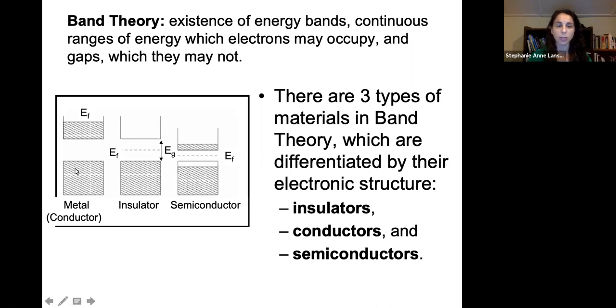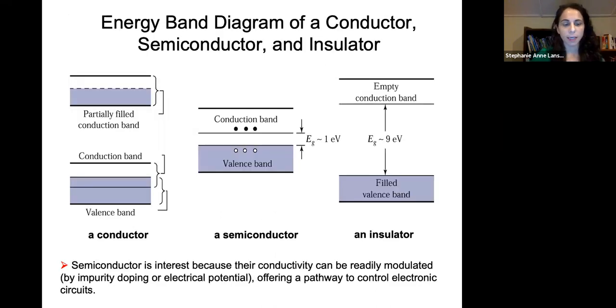You have conductors, where electrons flow very easily through. And then we have semiconductors, which is what we use in solar cells. These solar cells have this band gap that we can cross in order to have our flow of electrons. Again, a semiconductor is of interest because its conductivity can be modulated by doping with an impurity, offering a pathway to overcome this energy gap and control electronic circuits, versus an insulator with its empty band gap and a conductor which has a full valence.